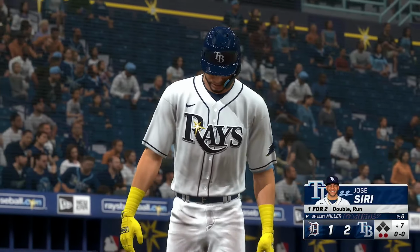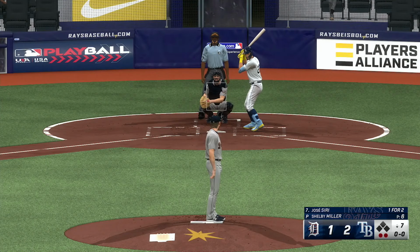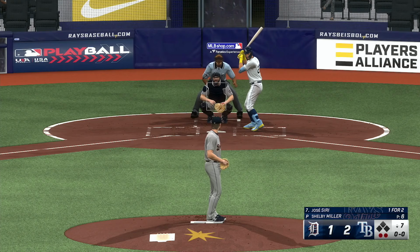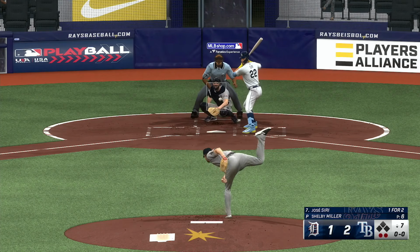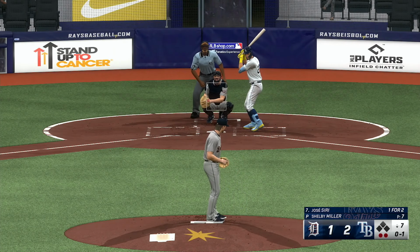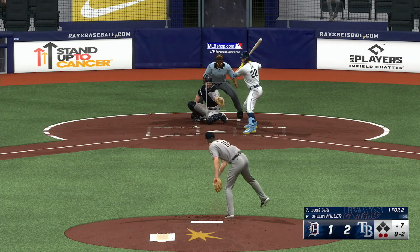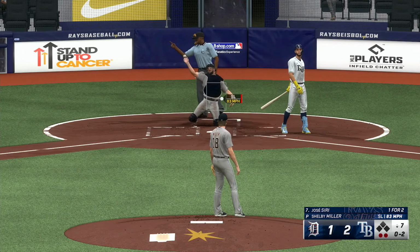Jose Siri, next to hit for the Rays. You talk about elite defensive players, especially in the middle of the diamond, and this guy is at the top of the list. On the corner for a strike. And you played behind guys, and they loved having your speed out there defensively. One of the things that we talk about is how much pitchers enjoy having those elite defenders behind them. Right through there for a strike.